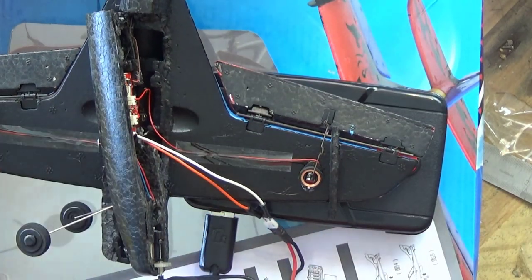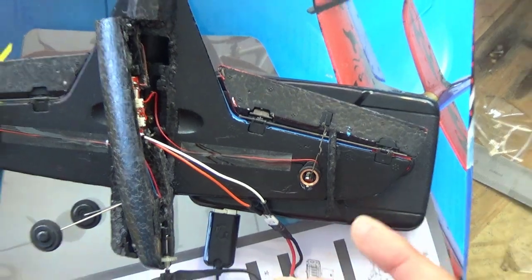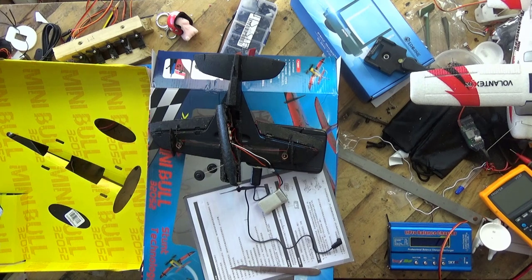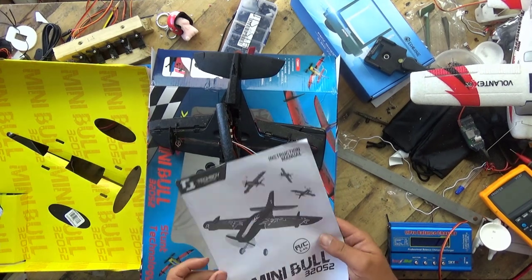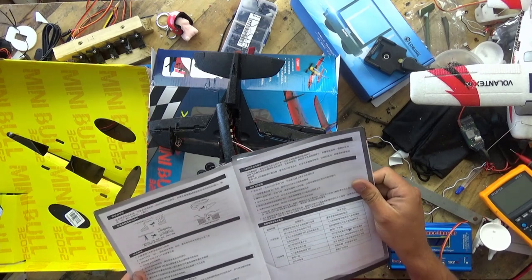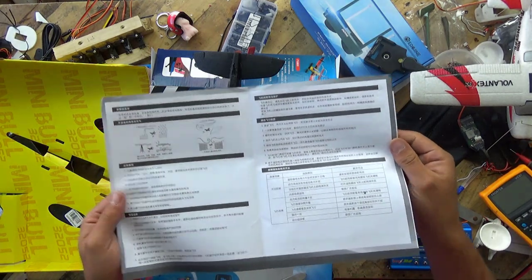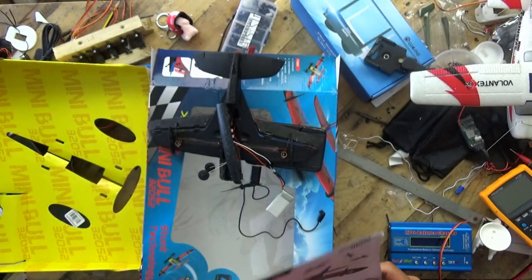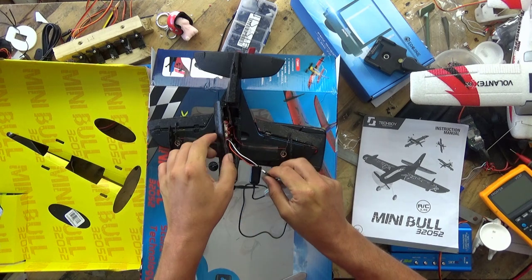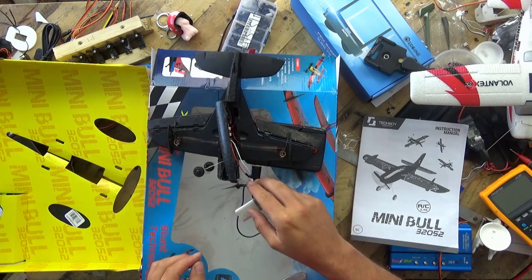Well done, Banggood. Well, we're saying Banggood is not really them, they're just a retailer, isn't it? It's whoever made this model, but unfortunately we really can't see who made this model because it is all in 100% Chinese in the manual. What a joke. So there you go, that is the Mini Bull. Do not waste your money on it because it's completely pointless.